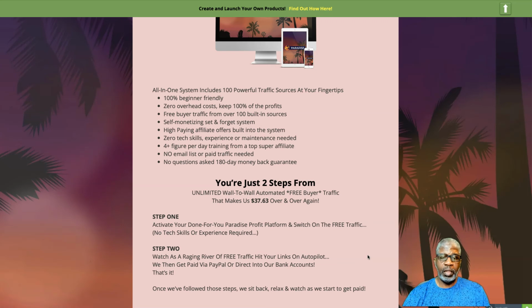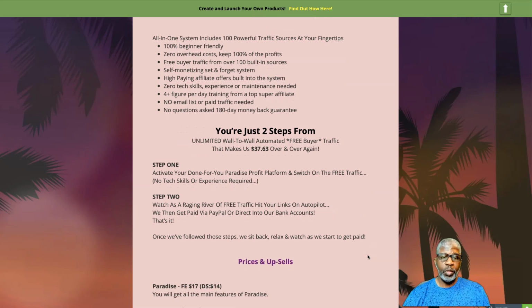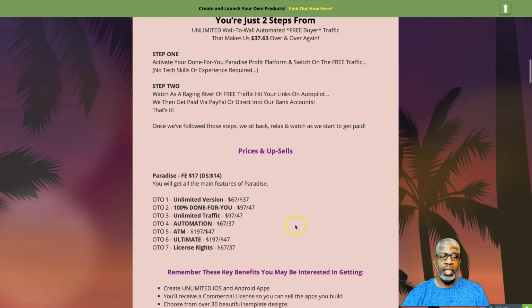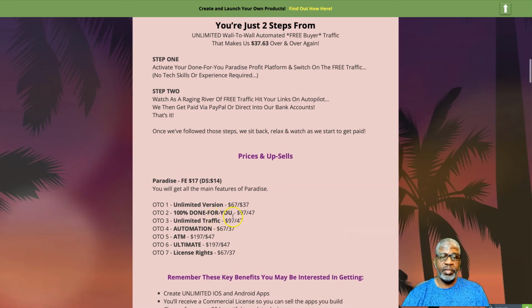We're going to talk about what this is going to cost you. So $17 or $14 on the down sale. I believe there's a pop-up exit discount that takes $3 off, and so you'll be paying $14 for everything that we just showed you. And then of course there are a number of upgrades. The typical ones from this particular group: you get the unlimited version for $37, the 100% done for you version for $47, unlimited traffic for $47, automation system for $37, the ATM, another traffic thing for $47, the ultimate version for $47, and license rights for $37.